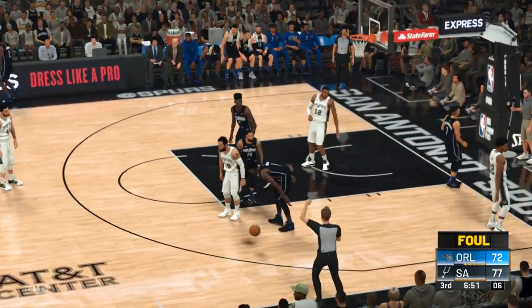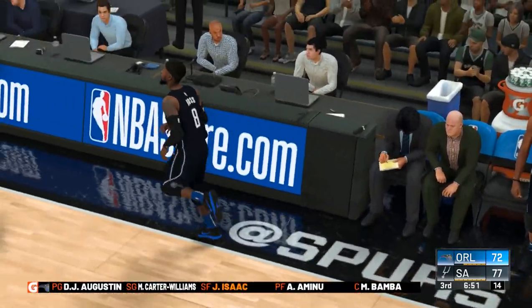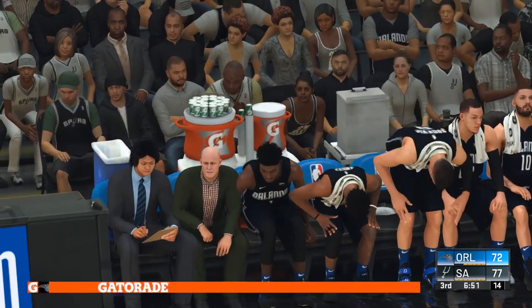And it's Jonathan Isaac with the foul. That is his first foul of the game. Damari Carroll's checked in for the Spurs. Mills comes in for Murray. And the Magic making a change here as well. Ross is checked in for Isaac.